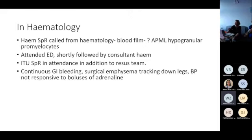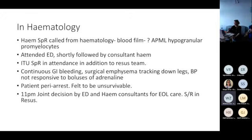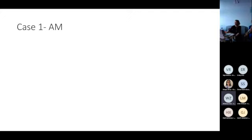At which point, sadly, he started having an upper GI bleed as well. He was peri-arrest, it was felt to be unsurvivable, so I went with the A&E consultant, sadly, to tell his family that he was dying, and he had died by 11 p.m. So you can see how that was incredibly traumatic for the team involved, for the family, for our reg, who'd had a fairly similar situation the day before, which is what prompted really this talk.